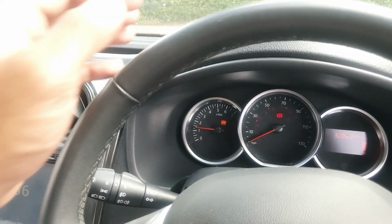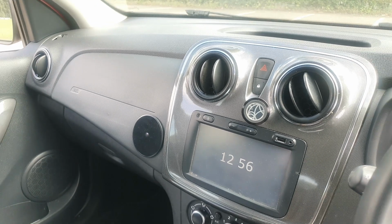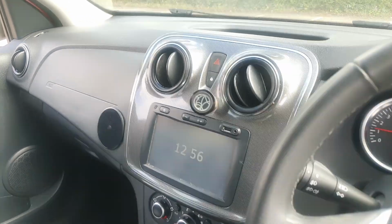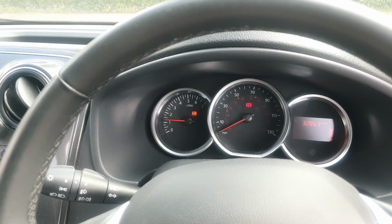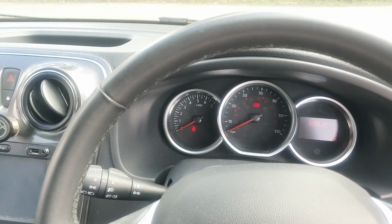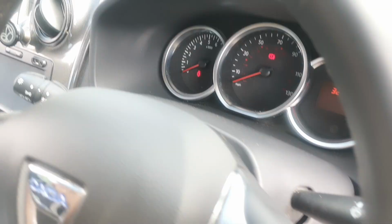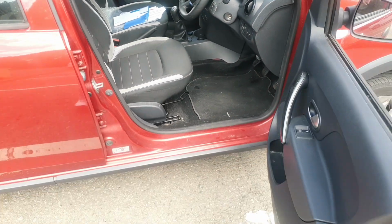But the customer did say that they haven't been driving the car around for long. So I don't know if that's come up from when they've potentially had to jump start the car or something. But I'll get my mechanic to check that out when we get it serviced. So I brought it back from Telford. It's about an hour and 30 minutes or so due to the traffic and stuff. The car drove fine.